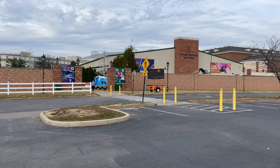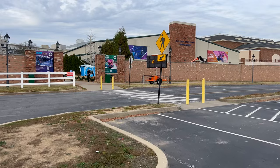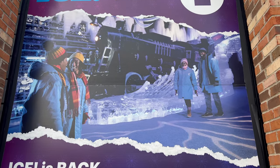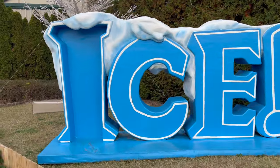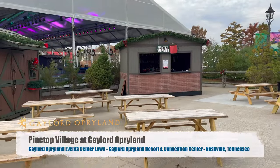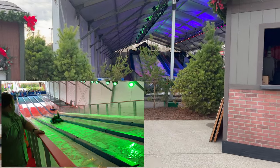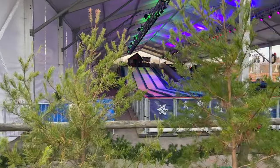We've made it. We're at Gaylord Opryland for the ice exhibit, which is featuring the Uncanny Valley itself, Polar Express. So here it looks like you can buy alcohol, probably some hot chocolate there. There's where the snow tubing is, which we are not doing this time, but we did it back when we came here 2 years ago. So you can always watch that video.